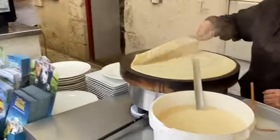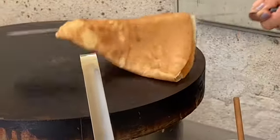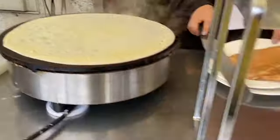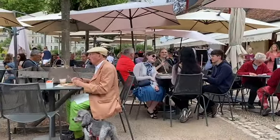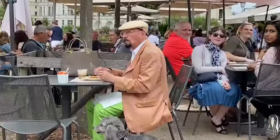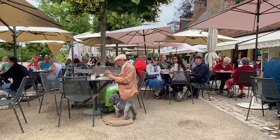Et voilà, there's Olivia. Ooh la la. Look at that. Parfait. Très bien. Fantastique. Et voilà. All right, we have the group eating over there. In a minute, it's coming. But over here, we have this wonderful man eating his crepe with his beret and his little poodle on his little bag. So very lovely.